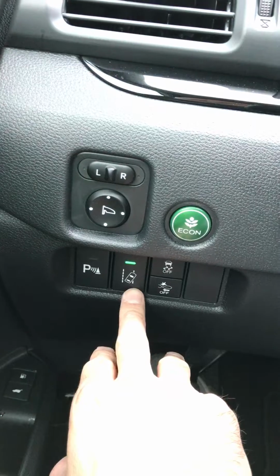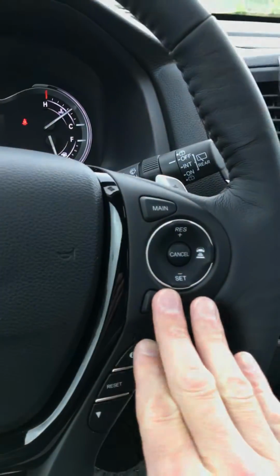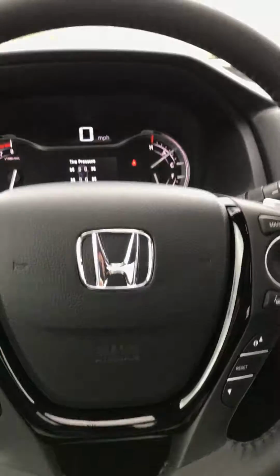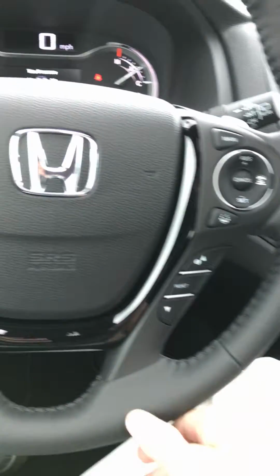And the last part of the sensing package is this button here. It's just called a road departure mitigation. And so what that is, if you don't want to turn on the lane keeper assist, which is what steers the car for you, you can just turn on this little feature here, and what that'll do is just vibrate the steering wheel if you start to get out of the lines. You know, most people use that at a lower speed, you know, back roads or something like that, just to kind of keep them awake.